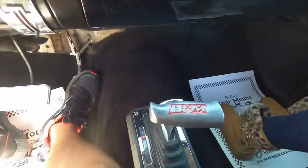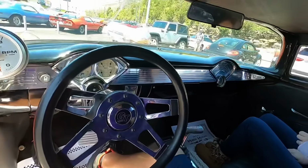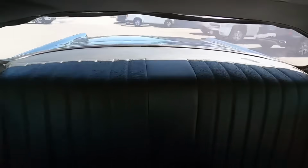We got nice carpet, B&M shifter, tilt column. Probably need it getting in and out of here. Headliner in this one looks pretty good, except for right around that back window. You can see the trim is sagging. The package tray's good, and the back seat is just as nice as the front. Door panels, same thing with that ostrich material.